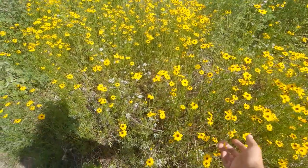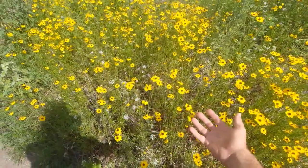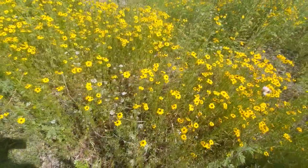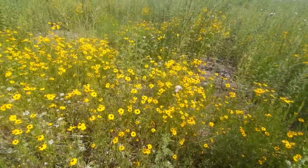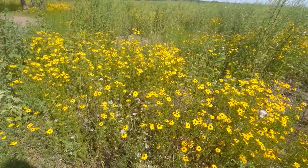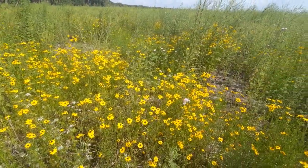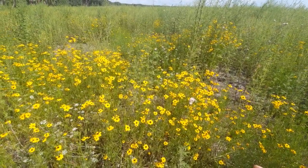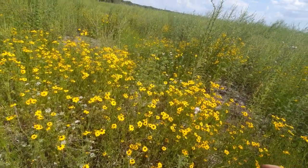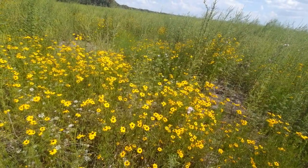Now, these are known as Tickseed. So that's the name that I've known it by. It goes by a couple of different names, but it falls under the genus of Coreopsis. And since it's a Coreopsis, it falls within the family of Asters.